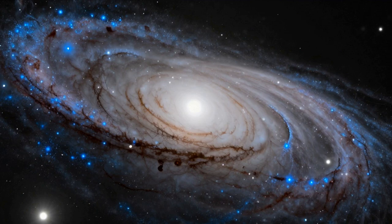Surveys report void galaxies with stellar masses half typical field values. Gas fractions can be higher, sometimes double similar mass peers. Star formation rates remain modest, not quenched like dense clusters. A few oddballs roam inside, lonely spirals far from any wall. So the rim feeds growth while the heart stays sparsely populated.